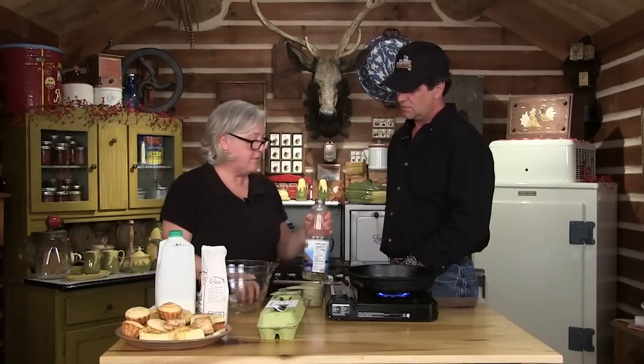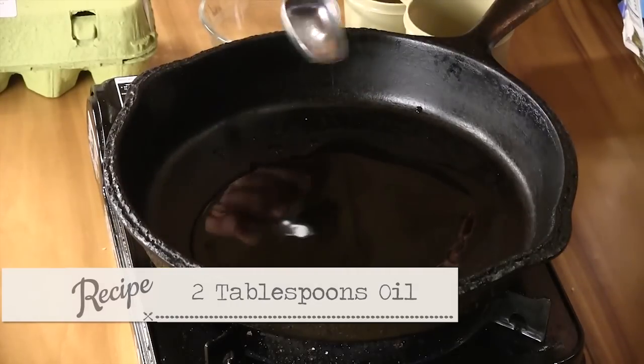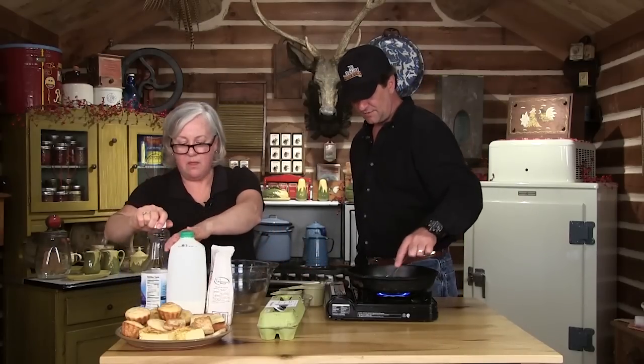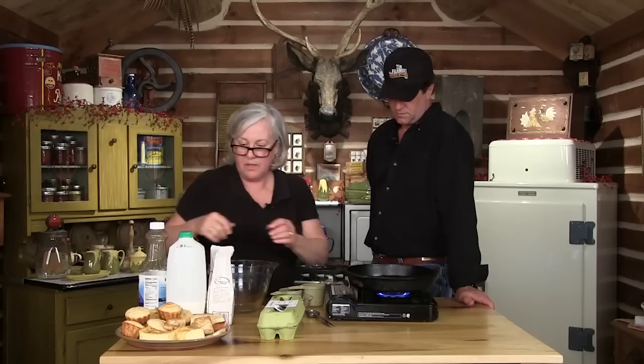Now, do you heat this up in the oven ahead of time? I heat that in the oven, and I add about 2 tablespoons of oil. So we'll go ahead and measure it. We have to have some oil so it doesn't stick, but we don't need it to be swimming in it. I have found that about 2 tablespoons is about the right amount. Put that in a hot oven for 5 to 7 minutes so that it gets really hot.